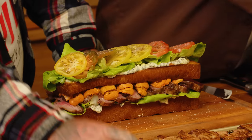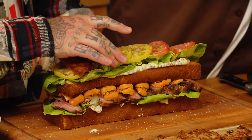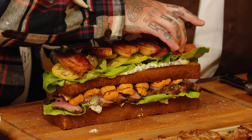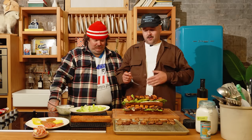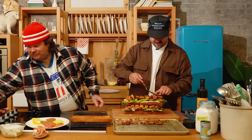No, exactly. Bacon. Bacon. Bacon. Okay. And now foie gras. Fat on fat. We're gonna need a lemon after this.